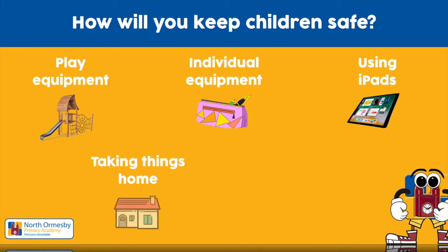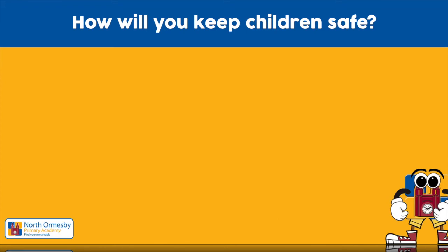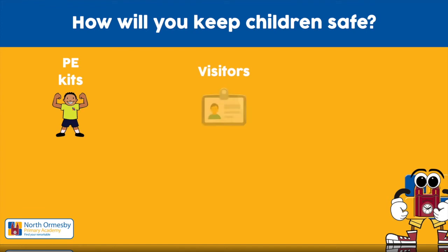We're still going to try and limit as best as possible the amount of things that children take home or bring from home. And we are going to continue to use disposable cups for drinking in the classroom, but not plastic ones though, because they aren't environmentally friendly. We'd like children to continue to wear their PE kits on the day that they have PE. That means there's no mixing of clothing or clothing spread around classrooms. And we'll continue to make sure that there is a real limitation on the number of visitors that come into school.